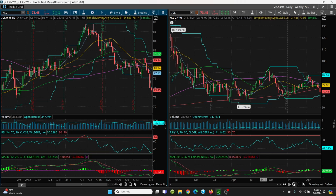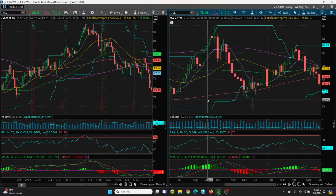But realistically here for the week, which you got a ways to go yet, we want to get above this 200 SMA here. So you can see how nice, even though it fell off here, we always closed above. Now, if we can't close above this 200, that's not looking good. That's not looking good at all.